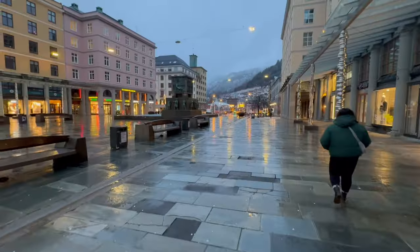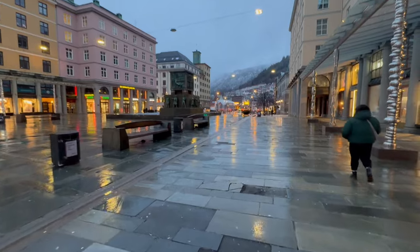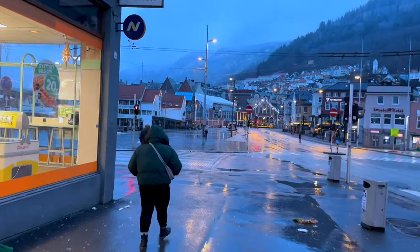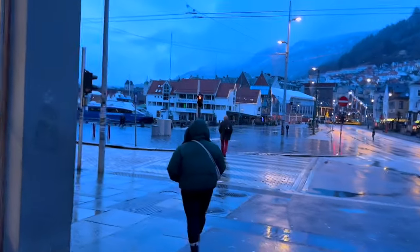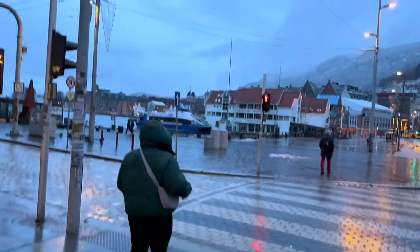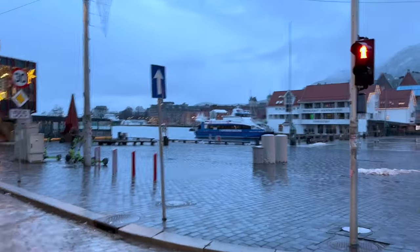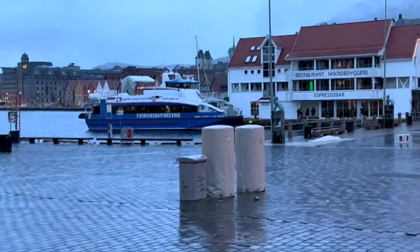If you do plan to come to Norway on a Sunday, none of the shops or the shopping malls are open, just to make you aware of that as well. This is the ferry cruise port where we're going to get on this Fjord Cruise to Strømmen. So we're just going up to it now. I think that boat you can see just there is for the cruise. Yeah, that's the one. Just crossing the road, and we'll hop on board and show you everything there is.